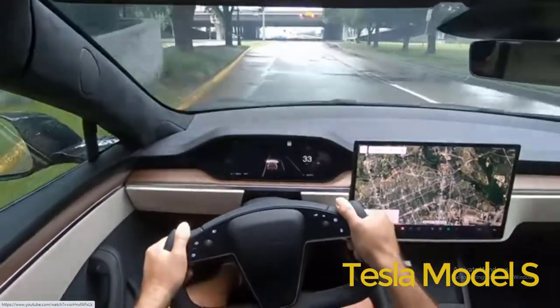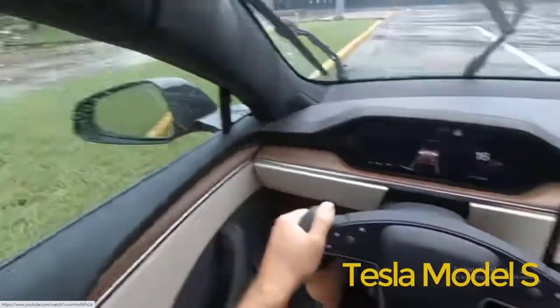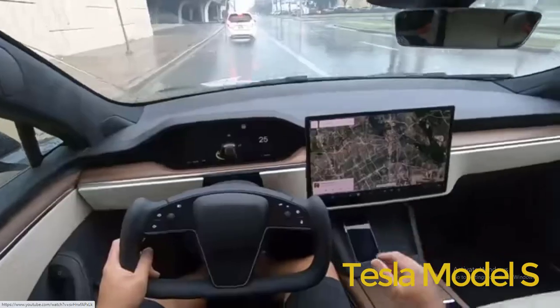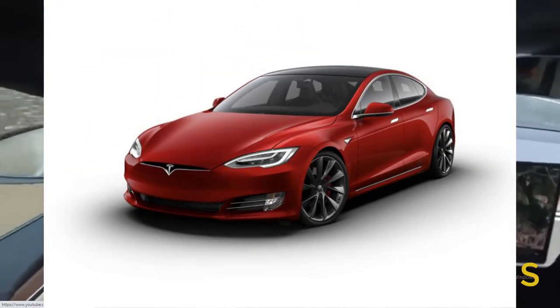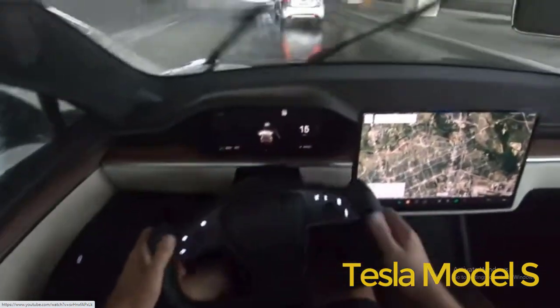We do wish the handling could match the Tesla's straight-line performance. The steering feels loose and sloppy on center, so it feels a bit unstable at full throttle when the weight shifts rearward. The Model S has plenty of grip, so you can race through corners with speed, but the suspension doesn't feel totally buttoned down and the car's weight becomes more apparent.